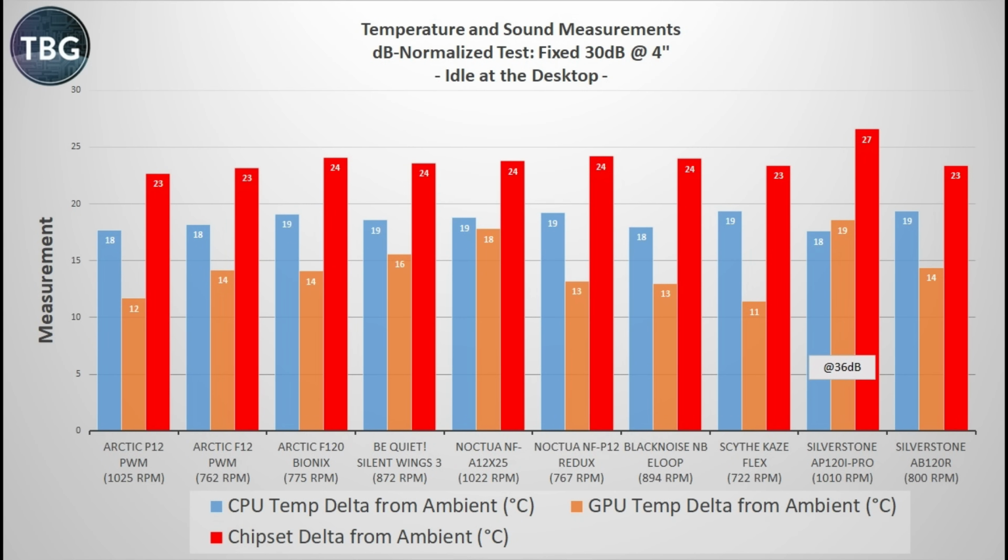Starting with idle at the desktop, we have the fixed 30 decibel sound level at 4 inches. And here we have a number of fans that are basically performing fairly similarly. There's not a lot of heat in the system. One fan I do need to call out is the SilverStone AP120i-Pro. It actually couldn't hit 30 decibels because I couldn't get the RPM below 1000 RPM in the ASUS motherboard software I was using, and it also has the worst thermals despite having the highest noise level.